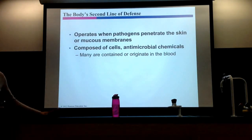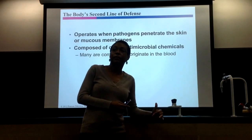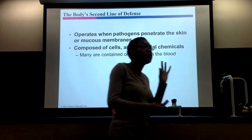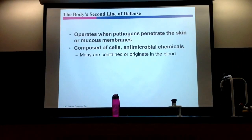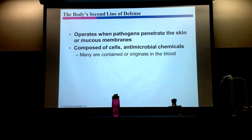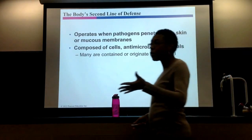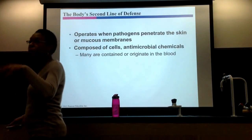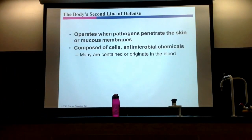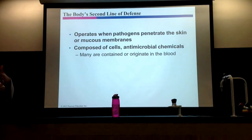Now compared to the first line of defense, the second line has no barriers, okay? No physical barriers in your second line of defense. Mostly you're talking about cells like phagocytes and other antimicrobial chemicals we'll talk about, like interferons and complement proteins. Right? Now, many of these components, whether they're proteins or cells, they originate from the blood. So that's why in your second line of defense, there are no physical boundaries here, not like a skin or mucous membrane.